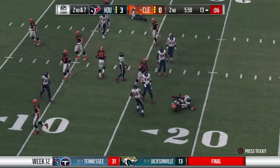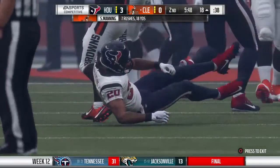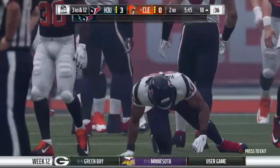Now they'll run it on the toss. That'll go as a loss of 5. And that's going to lead to a 3rd and 12.